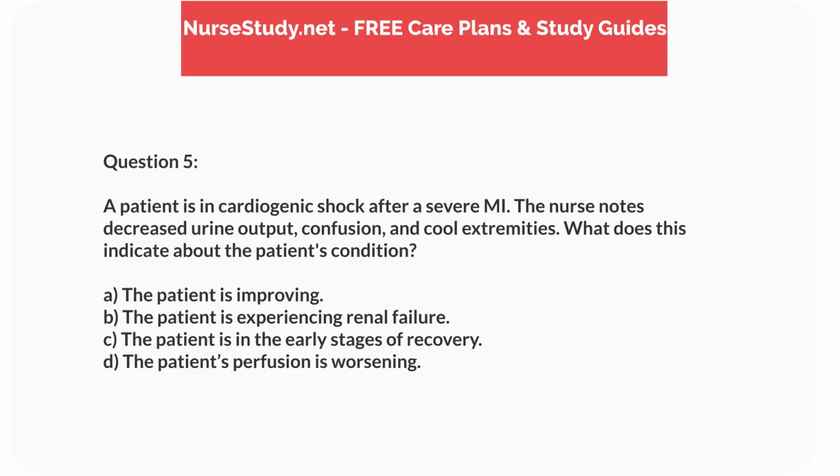Question 5. A patient is in cardiogenic shock after a severe MI. The nurse notes decreased urine output, confusion, and cool extremities. What does this indicate about the patient's condition? A. The patient is improving. B. The patient is experiencing renal failure. C. The patient is in the early stages of recovery. D. The patient's perfusion is worsening.